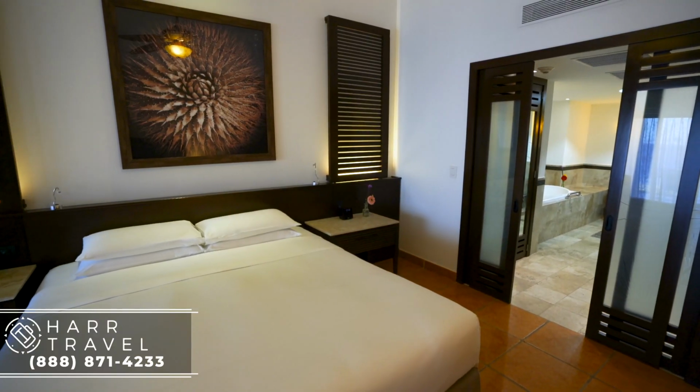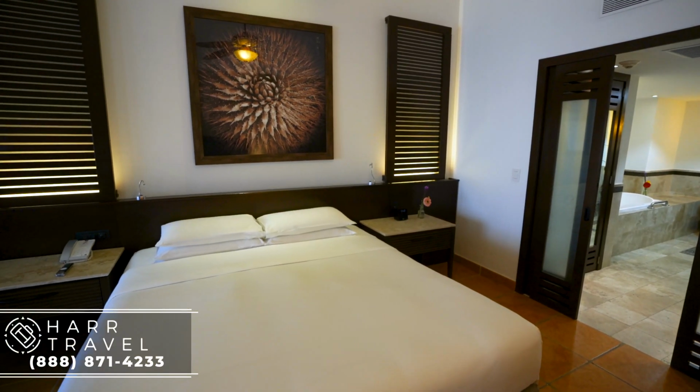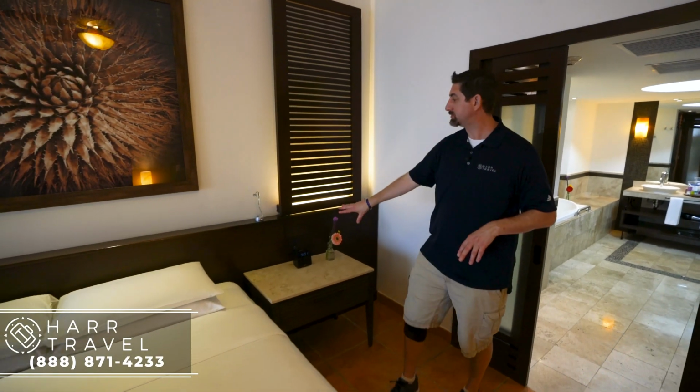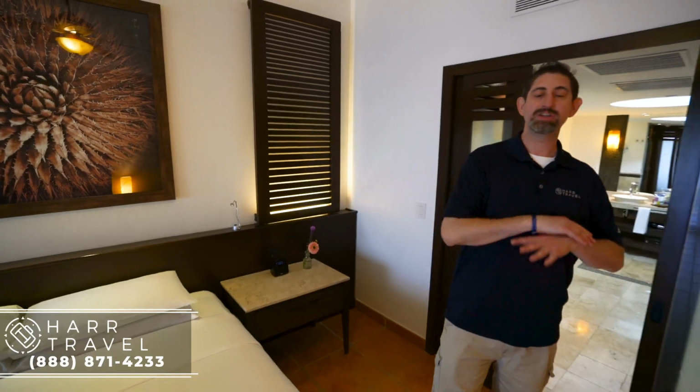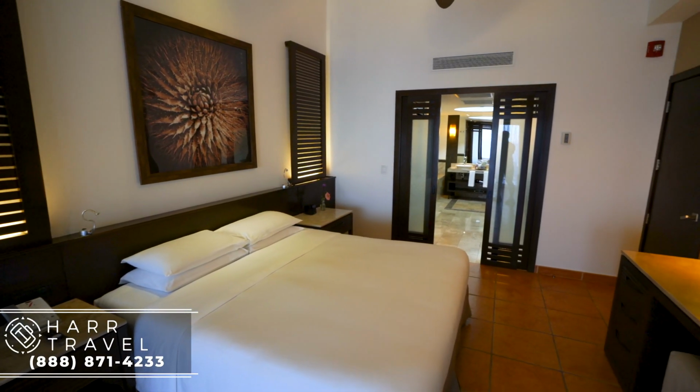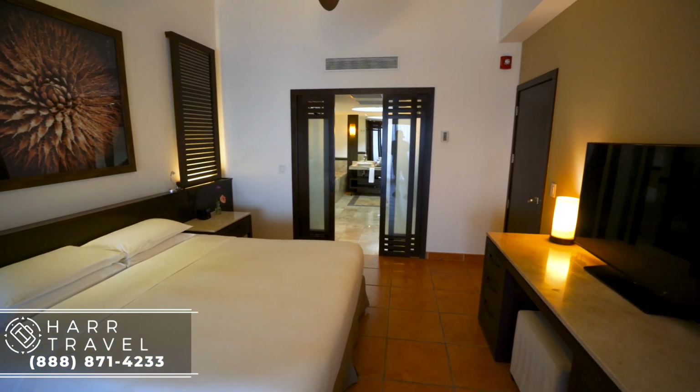Now, here you can see a full king-size bed. Next to the bed, you've got 2 USB chargers, a US plug, and a Bluetooth speaker. Once again, when they did the renovation, they added a ton of plugs in, and I really appreciate it. Directly across from the king-size bed, you have that second large flat panel TV.